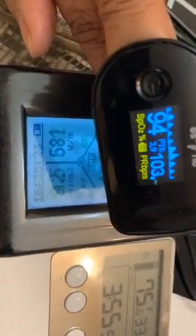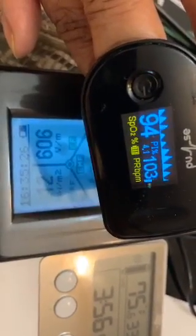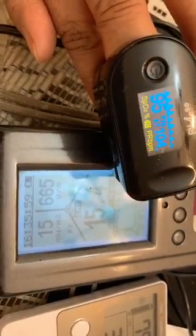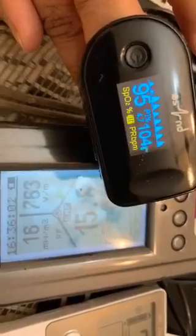So at over 1,000, the saturation went down to 93. And the PI went down to, I think it's 3 point something. There you go. Look at that. And the temperature is 75.6. So the power was turned up. Look at that number there. 900, 700, 600 plus.